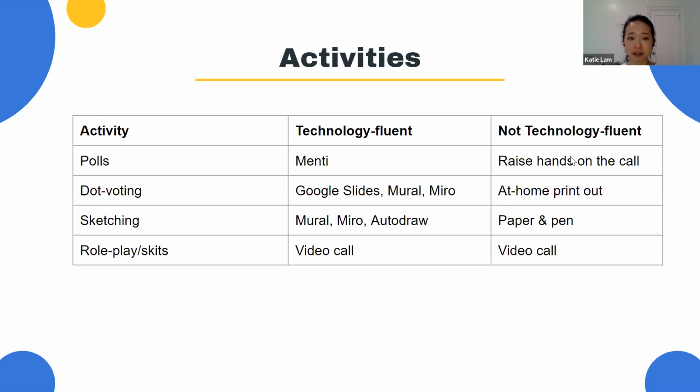Sketching, asking folks to just draw what they have in mind, or using sketching as an activity, I have also seen and used and found to be effective. Again, with a tech fluent crowd, tools like Mural and Miro are great. AutoDraw is a tool I came across throughout this process and is also a creative way of engaging with an audience. But again, pen and paper never failed us, right?